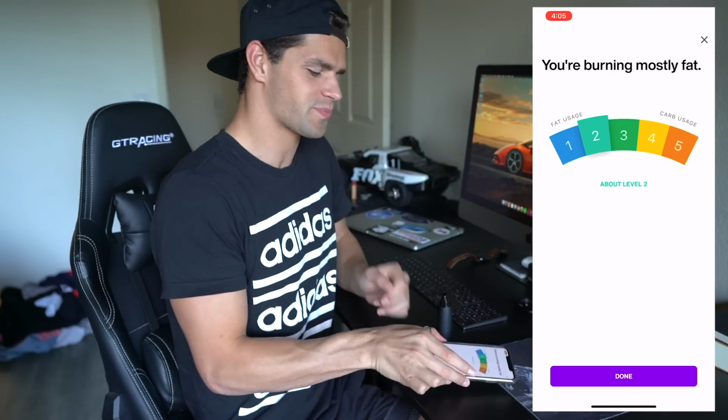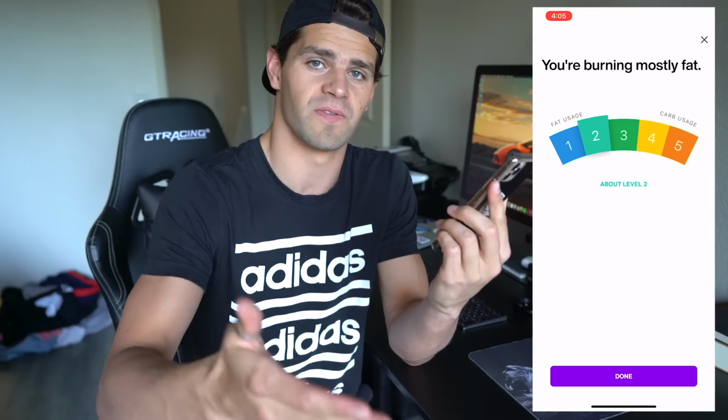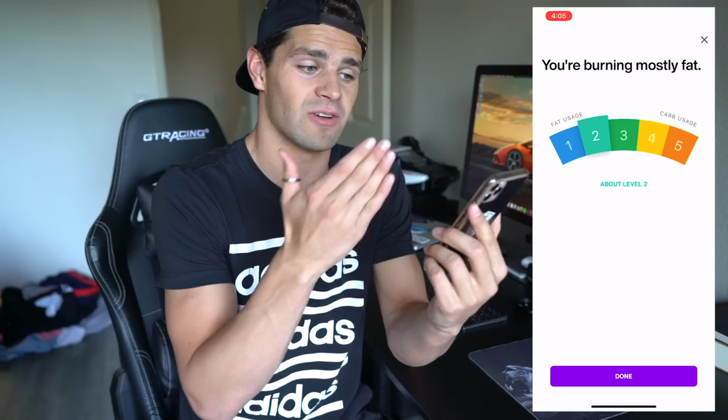Let's see what our score is. Hey, look at that. So we've actually dropped down to a level 2. So this is perfect. This shows me that from when I last did my measurement, you guys remember I was a 4 before my workout, and I've now dropped down to a 2. What that basically tells me is I have burned up the carbs that were in my system, and I've gotten back into a state where I'm fueling off of the fats in my body that's being stored through ketosis. So this is really awesome, really cool to see that it actually worked.